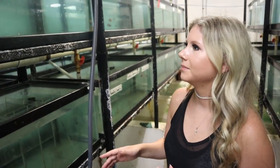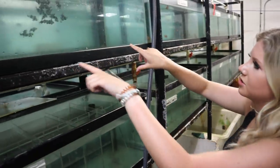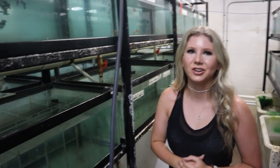That are like that? Yeah, so once they turn female, they cannot turn back. But once they turn male, they can turn into female. But most of these in this tank right now do not have any type of gender. They're just kind of chill.